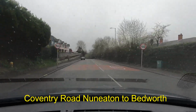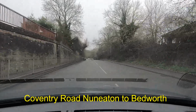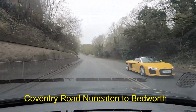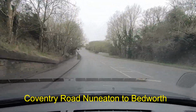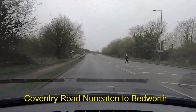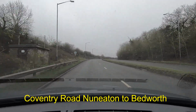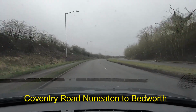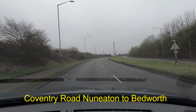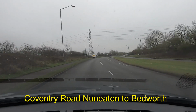So here we are, we're on Coventry Road, and we're heading away from Nuneaton towards the Griff roundabout, the Griff Island. You might know it as Bermuda Island. It's got various names. I've heard it called lots of rude things as well. And we're coming to the dual carriageway part of it, and we're going to stay in the left lane here because, you know, we've a choice of 2 lanes, so we're choosing the left hand lane. That's going to be a theme in this video.